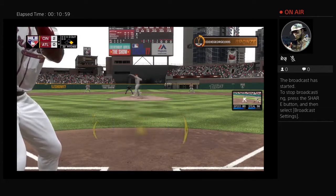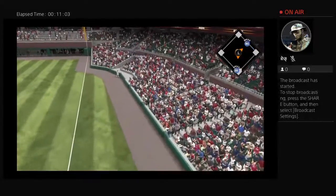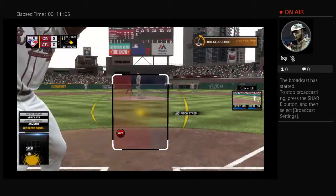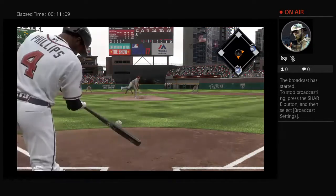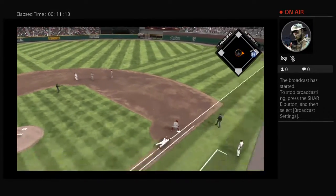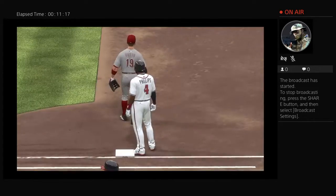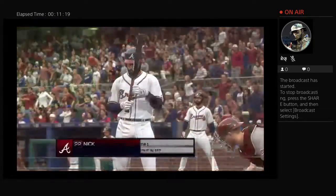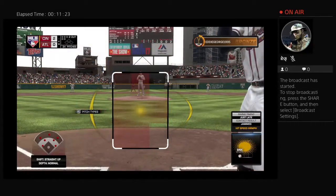Into the box now, Brandon Phillips, as he loops under the ball and pops it up. And he puts it on the ground to second. The tag, and he is out on the double play. The right fielder, number 22, Nick Markakis. So 2 gone now, and here's Markakis.